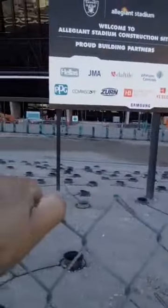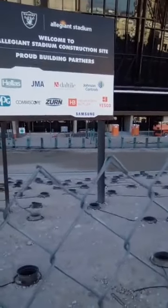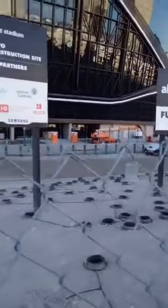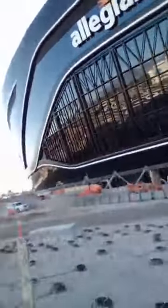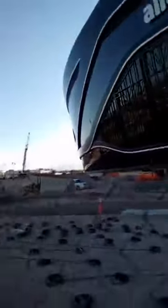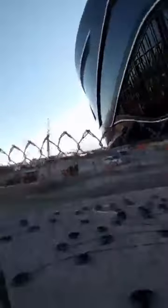Right here, you got fresh poured concrete right here. So they're going to be pouring concrete all around the perimeter. They're getting ready for that. A lot of concrete work, and like I said, they removed the batch plant out of here, so they're outsourcing the concrete from now on. I don't know when they removed the batch plant, but they removed it.